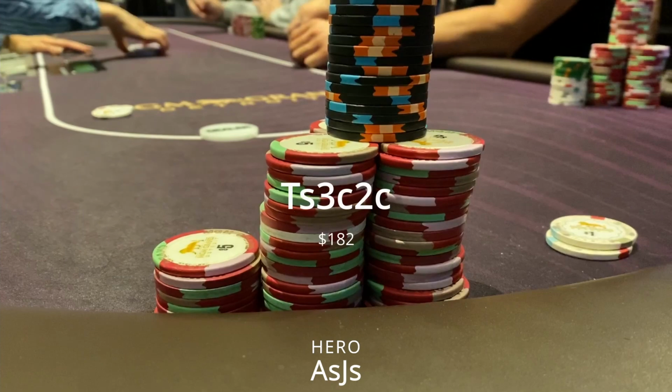Our opponent decides to donk lead for $35, and this is a spot where we can use our range advantage to attack him and blow him off his hand. Donk leads like this are usually pretty indicative of a weak holding, usually pocket pairs smaller than the top card on the board, or a weak top pair that wants to see a cheap turn.